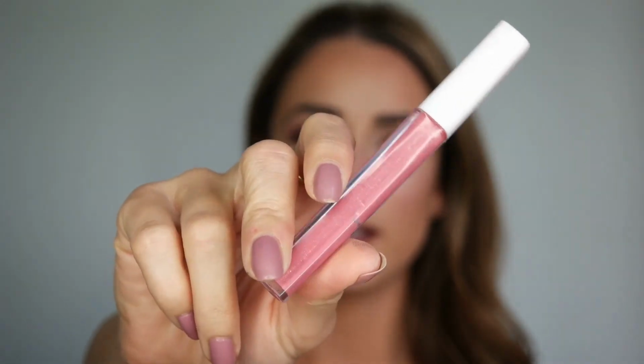And now I'm gonna top it with a gloss. This is an e.l.f. lip gloss. It's a light pink. The shade is Inspire. Just gonna kind of pull together the whole look.